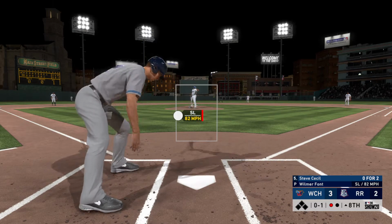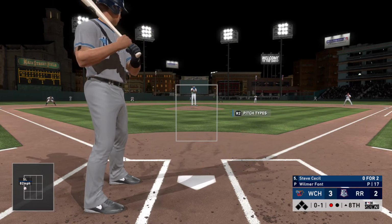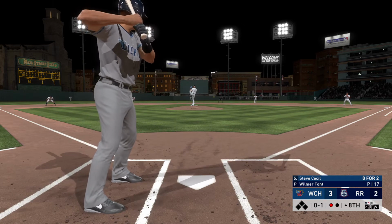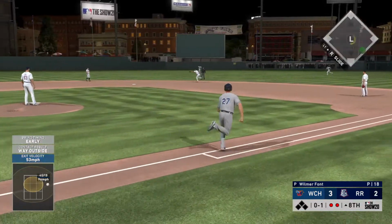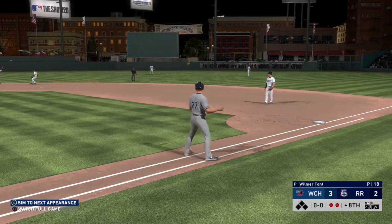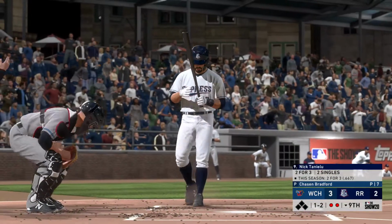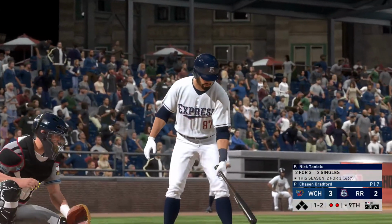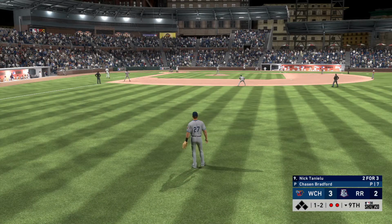And a good pitch on the inside corner for strike 1. And he pops it up. Number 6, shading to his right, 2 gone. Got a hold of that one and popped it up. Now at the plate, Nick Tanalou. So far, 2 for 3 in this one. 2 out, nobody on. Last out of the game.